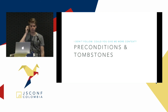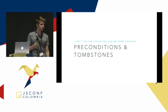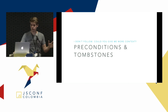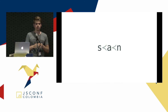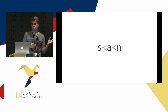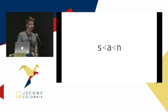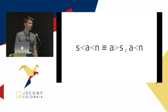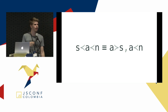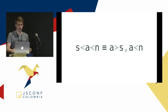We can actually do a little bit better. There's a large class of algorithms that rely on something called preconditions and tombstones. We'll start off with preconditions. So to explain this, I'm going to show you a bit of notation. This notation is borrowed from set order notation. All it means is that the letter S must come before the letter A, which must come before the letter N. And so another way that you could think of this is, this says that A has to come after the letter S and it has to come before a letter N. Basically, it's a set of conditions or requirements.